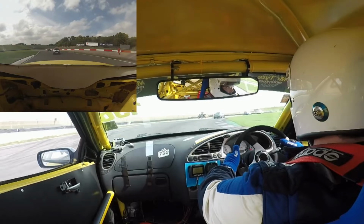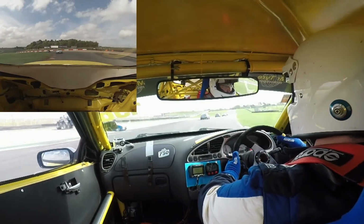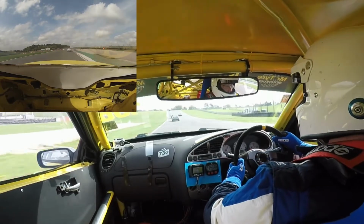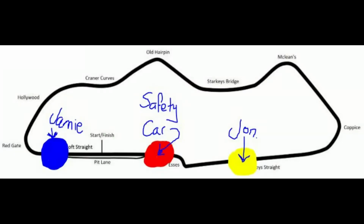Now, there's the recovery happening with the snatch tractor of the other Puma. Shame to see them in the gravel. But now I know full well that Jamie's going to get out ahead of me, and this is why. I've decided to do this little diagram for you to give you a better idea of what's actually happening under the safety car conditions. Jamie, the blue car, at the exit of the pit lane. Safety car is the red dot, and of course I'm the yellow one. I would have loved to animate this for you, but you can get the general gist.